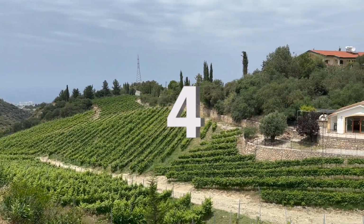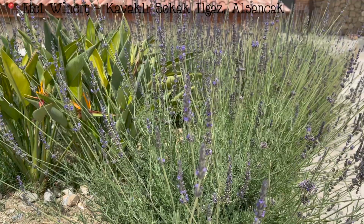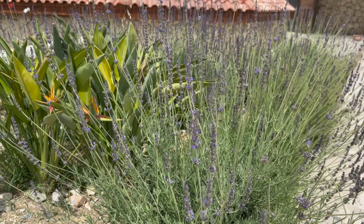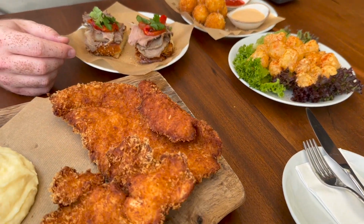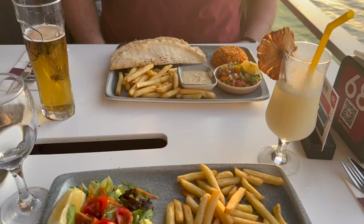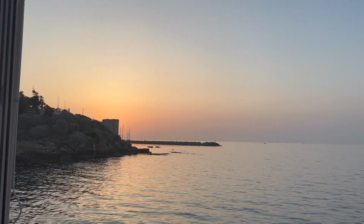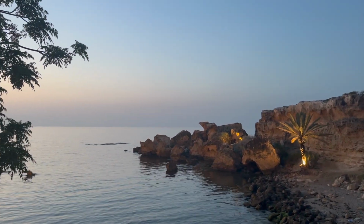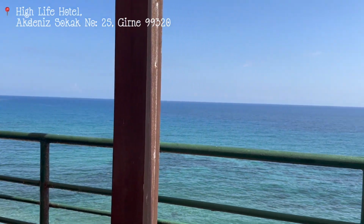Highlight number 4 is definitely a highlight anywhere you go, but that is eating out. North Cyprus had so many amazing food places. We honestly went out to dinner so many times. It's also pretty affordable here, especially when the exchange rate is good. We visited some favorites of Sam's, but we also discovered new places as well. And I don't think we had a bad meal here. Everything was good. There's lots of options.